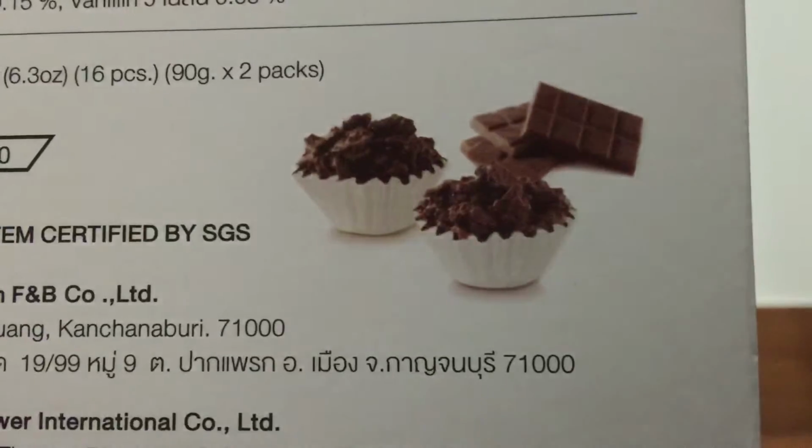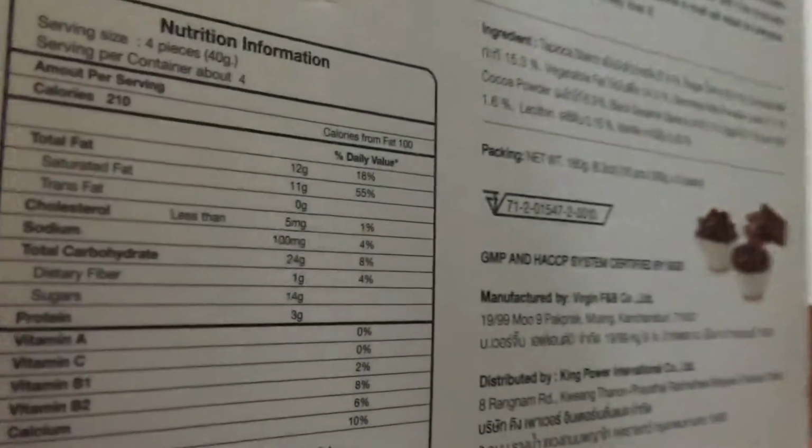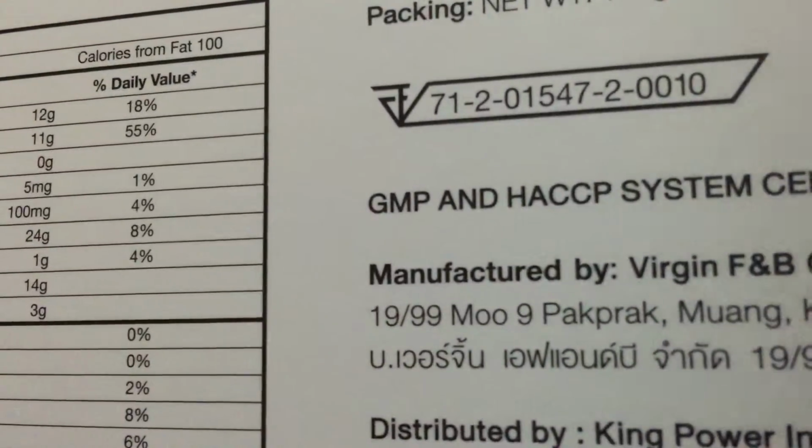And I don't know where to open from. I'm just opening it now. Open. Here I'm opening. I already opened a bit.